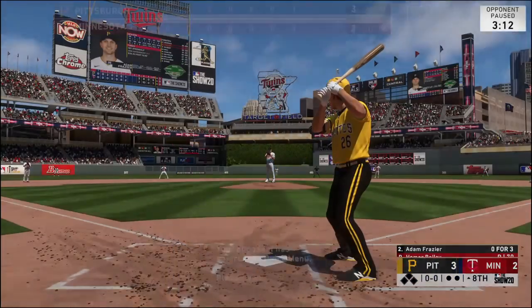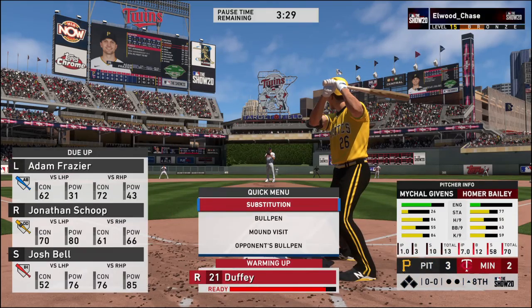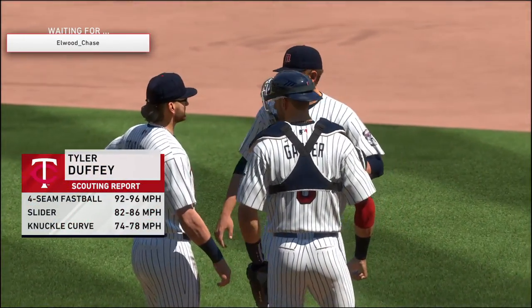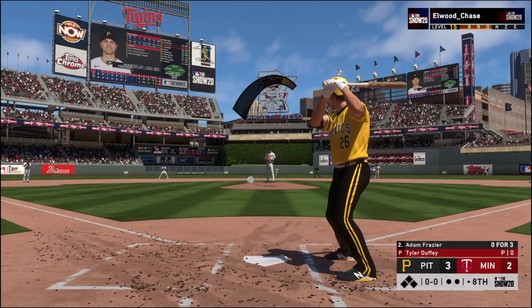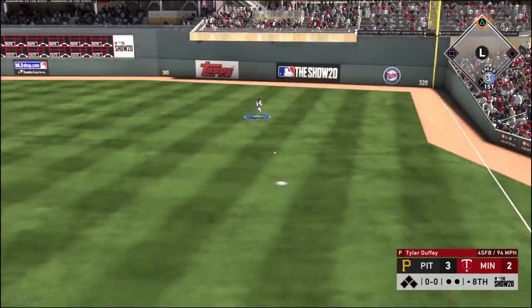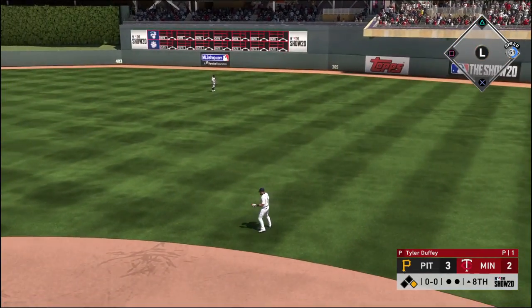Stepping in, Adam Frazier. He'll start us off in the eighth. Tyler Duffy has been summoned from the bullpen to start the eighth. Number 21, Tyler Duffy. First delivery to him on the way. This is pulled into right, and there's a base hit, so a chance to add a little insurance here as the leadoff man is on to start the eighth.